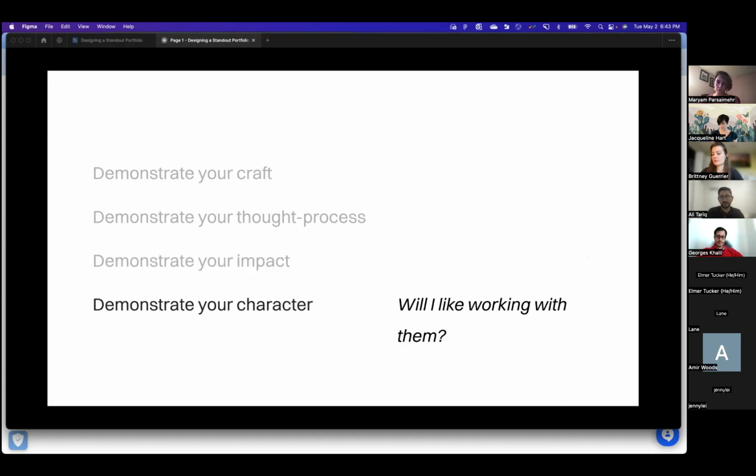The last point here is demonstrating character. So the question that people will then eventually ask is, assuming this person has the skills, they think through their process really well, they're able to have good impact, will I actually enjoy working with them? So they're going to want to understand how you work under stress.